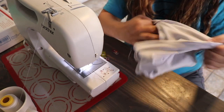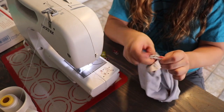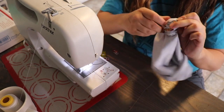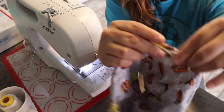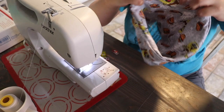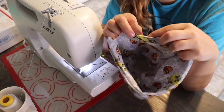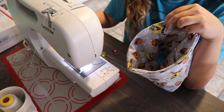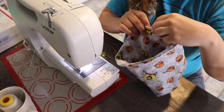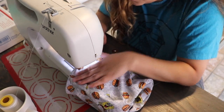Okay, so I need to find my little gap, my little hole, and it's right here. I'm gonna pull my fabric through that hole. Okay, so here's my little hole. I need to stitch that closed. Now, you can use a zigzag stitch, but I don't like how the zigzag stitch looks, so I'm gonna switch my sewing machine back to a straight stitch. And I'm just gonna sew that little hole closed using a straight stitch.